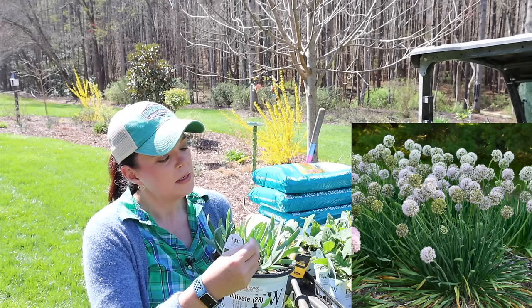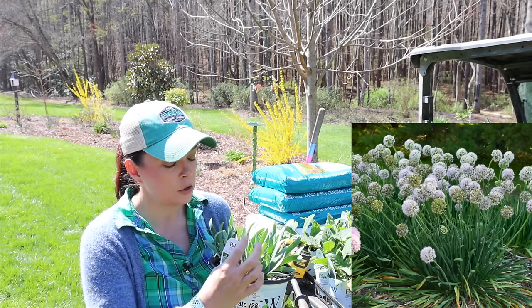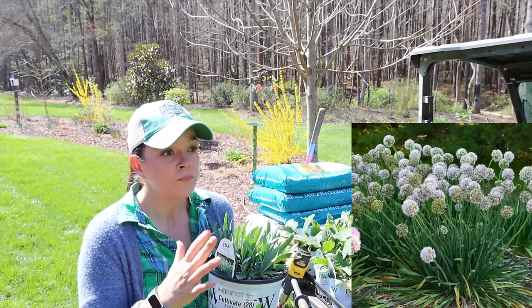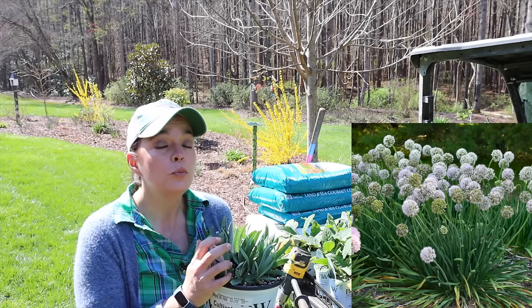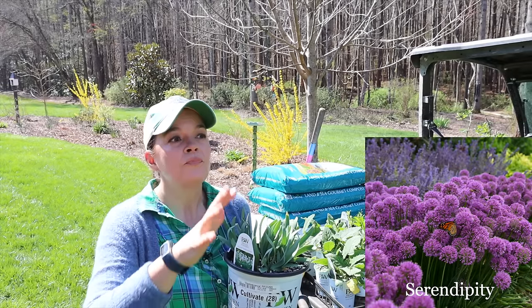The difference between this and Serendipity is going to be the size. This is going to be a larger plant. It is going to be 30 to 32 inches tall, which is, I would say, pretty significantly taller than Serendipity. And then your bloom color is going to be different. Serendipity has a really rich, rich purple.